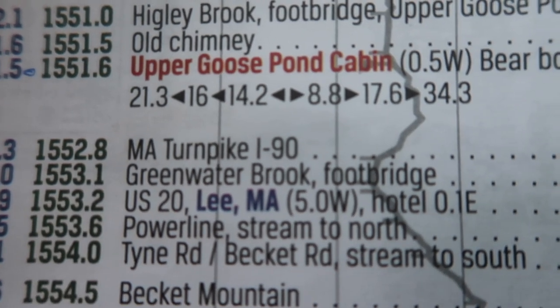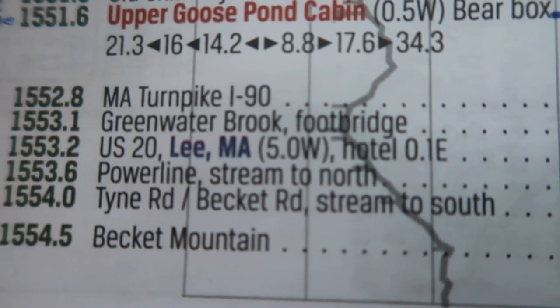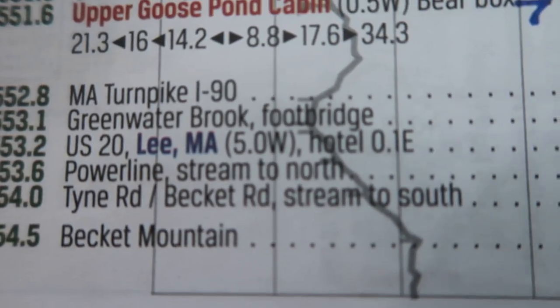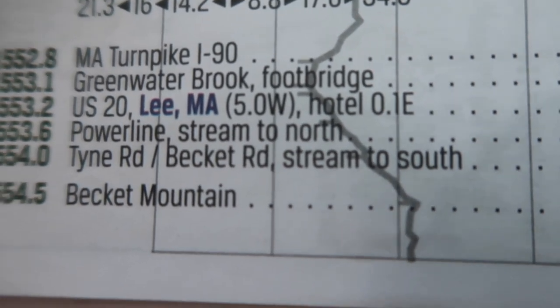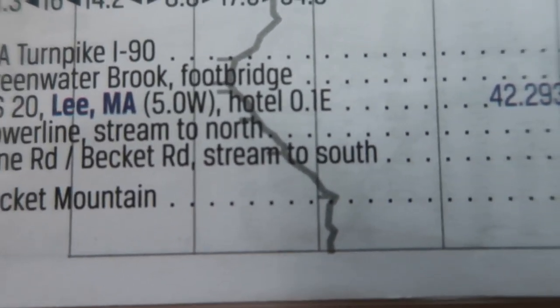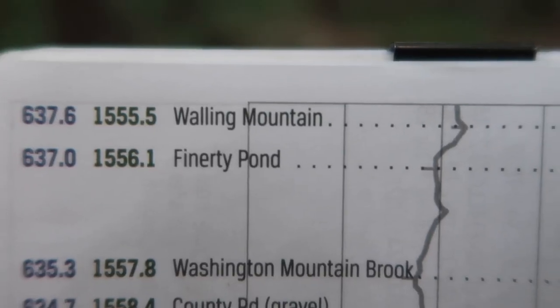Then we started our second climb. We crossed the road to US 20. Headed on uphill and along, and there's Beckett Mountain. Got to the top of Beckett Mountain. There wasn't much of a view. And then let's see, running the ridge. So let's turn the page. We're at the bottom of the page.